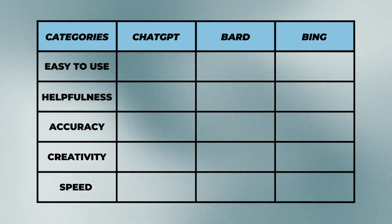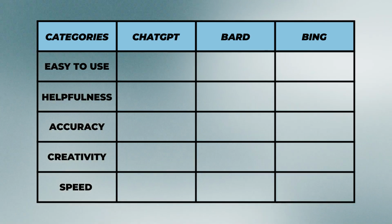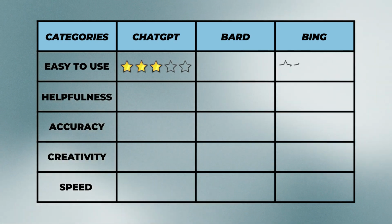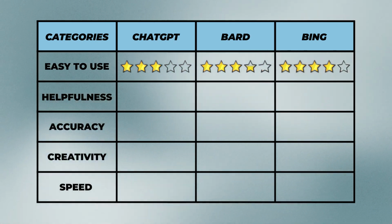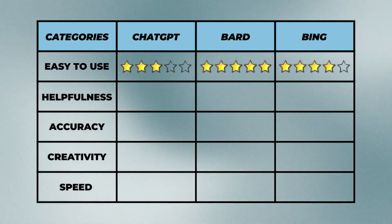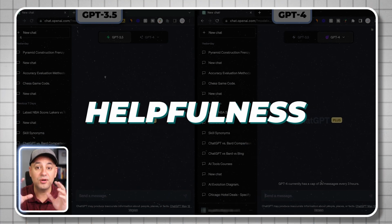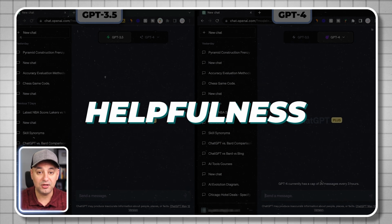So the very first score, ease of use and features, I'm gonna give ChatGPT 3 stars for the limitations I talked about. I'm gonna give Bing 4 stars and I'm gonna give Google 5 stars. They definitely win this category. Next, let's test a few different prompts to test how helpful and how complete each of them are when it comes to giving an answer.